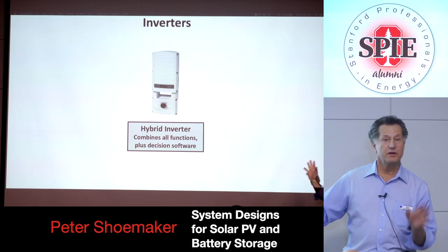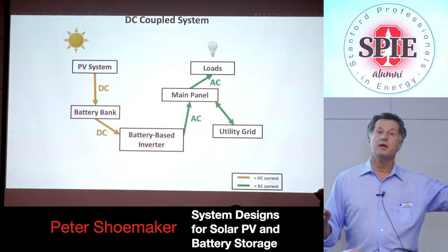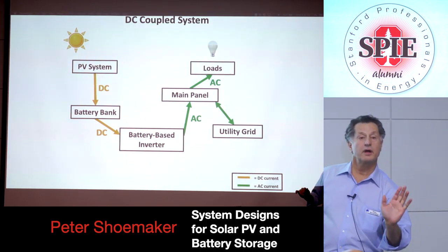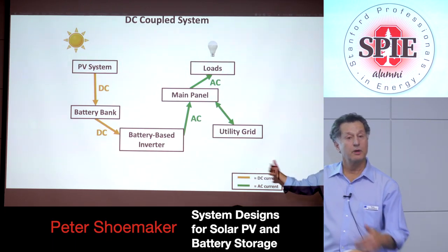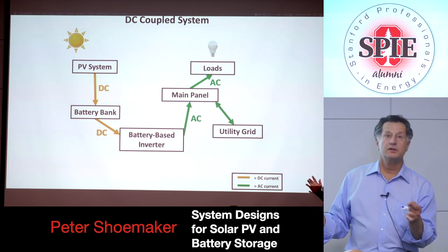So here's a schematic, very simple, of a DC-coupled system. If you look on the left there, there's the PV system. It goes straight as DC through a charge controller to the battery bank. Then the inverter pulls some of that out as needed and sends it into the main panel for the loads or to the grid. That's simple DC because the power goes straight from the modules as DC.